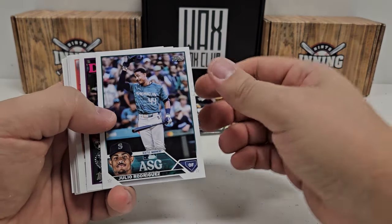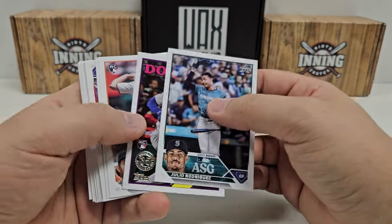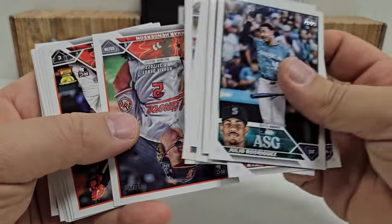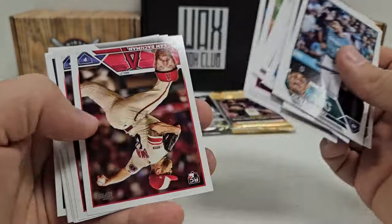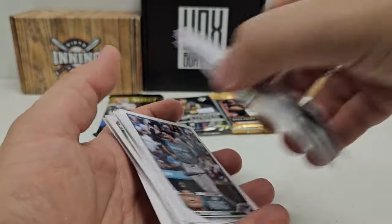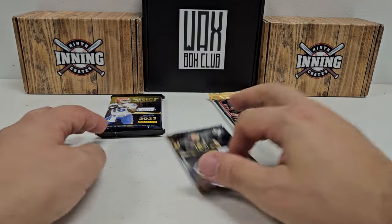afterwards. 11 autos, the All-Star Game, J-Rod, Michael Bush, retro rookie, and then we're going to have a whole bunch of base again, including some more rookies. A Gunnar Henderson rookie debut rookie to go with an Adley rookie debut rookie right behind her. That also is a nice pack. We got some serious luck with some of these packs that we pulled. I mean, these are not your average packs today. Oh, holy crap. All right, let's do the hockey.